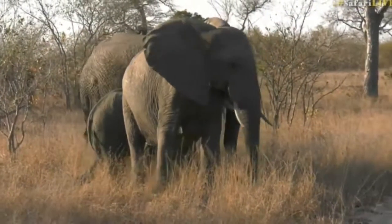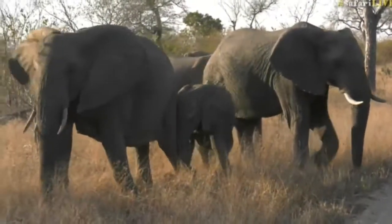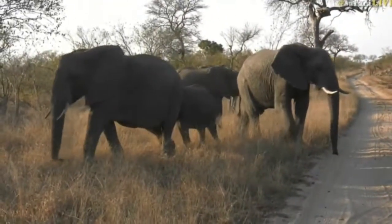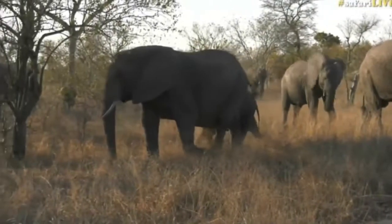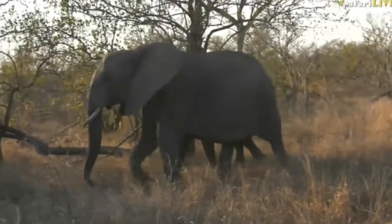And you can see they're just a little bit wary now because there's a car in front of us, and they're not 100% sure whether they want to cross between the cars or come behind us. I think they've opted to come behind us at this stage. Listen to the little one talking, it wants milk.